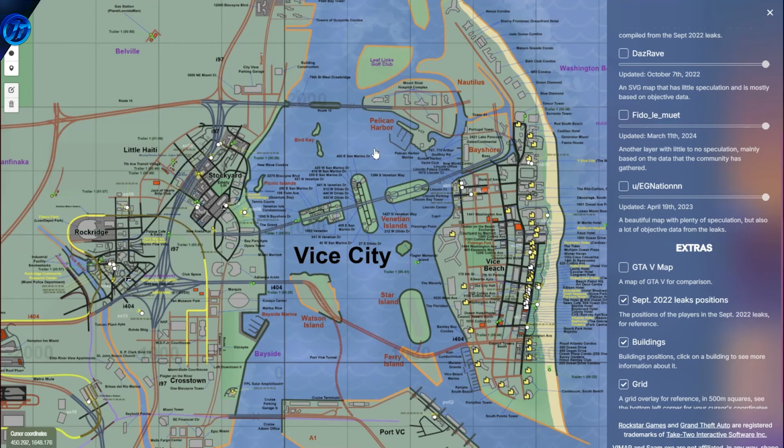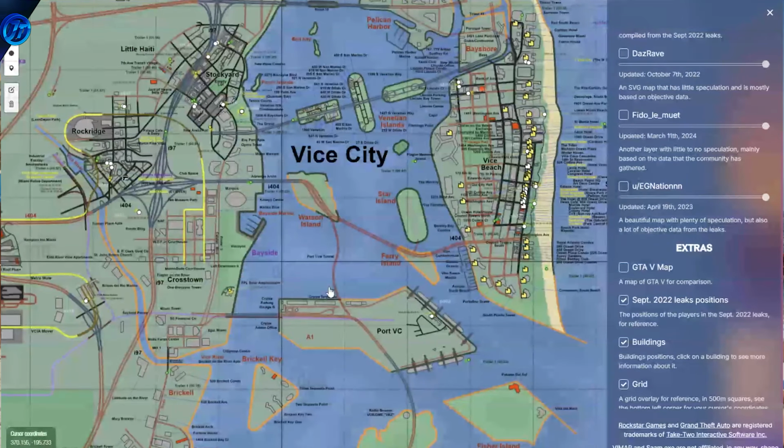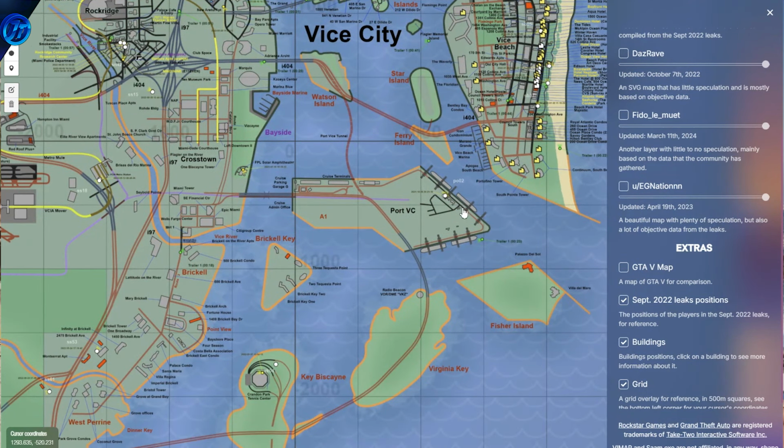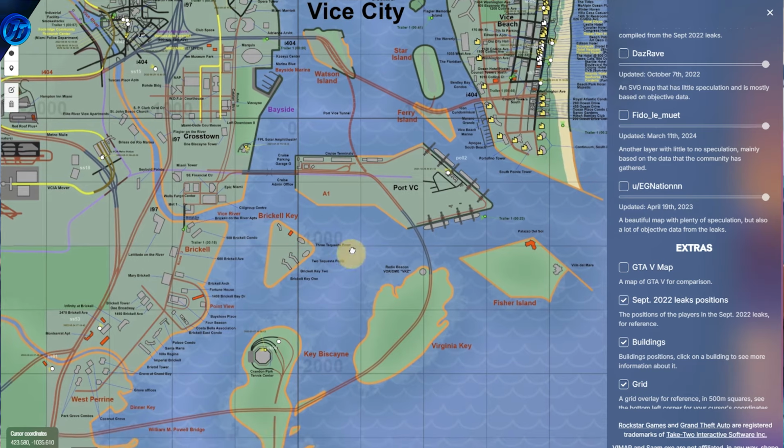We have the iconic 3 islands, which we also had in the original GTA Vice City. Those are going to be making a comeback. Again, these are still a work in progress, so some buildings here, but we don't really know what they're going to be. Then we have another island down here, another one here, and then a new one called the Ferry Island right here. Then we have the port of Vice City, probably going to be a mission or two there, just like we had missions in the port of Los Santos in GTA 5.